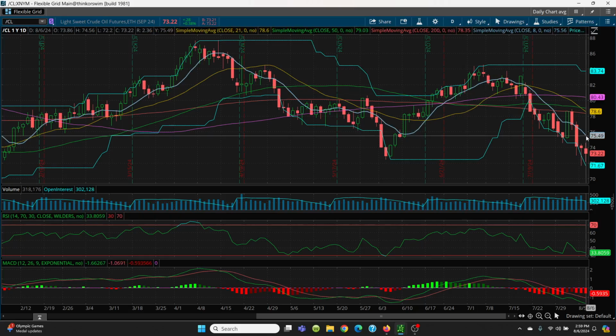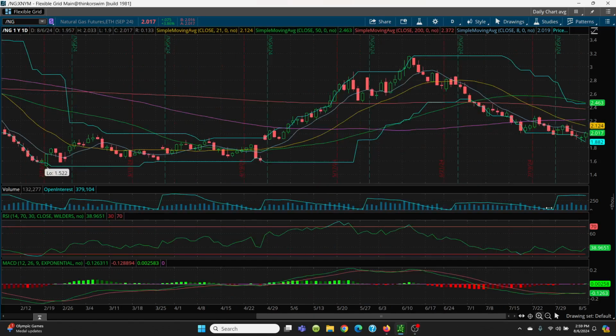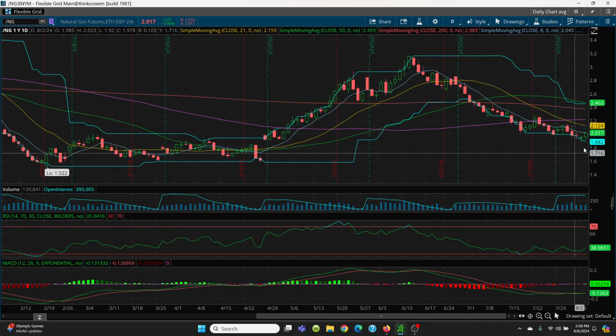Okay, let's take a look here now at natural gas. Okay, here we have natural gas. Looks like she's trying to get off the schneid here a little bit. Okay, so we got to see how this is all going to shake out. This is a real easy chart to take a look at. This is your daily chart.